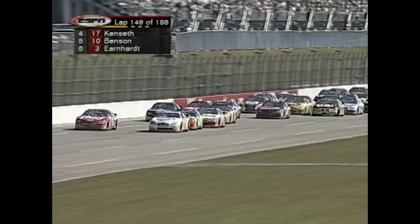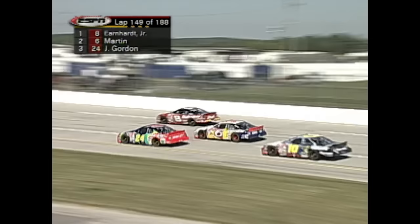Speaking of holding your breath, there goes Dale Earnhardt Jr. to the high side. Here comes Gordon on the inside of Mark Martin. Johnny Benson tried to help Mark Martin go through, trying to help Jeff Gordon go by Mark Martin, I should say.